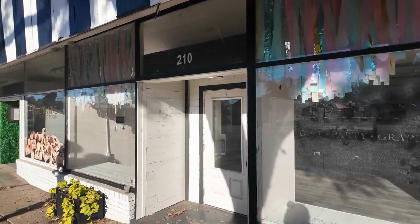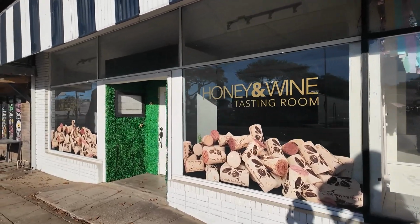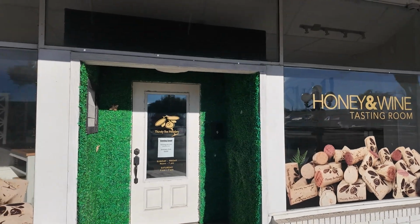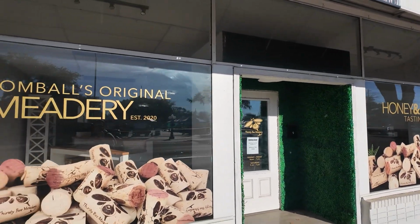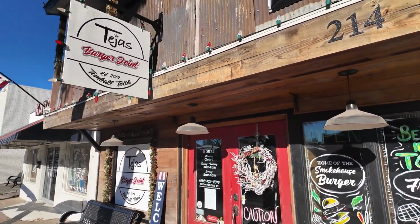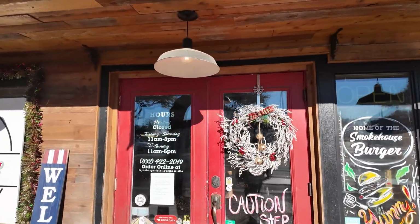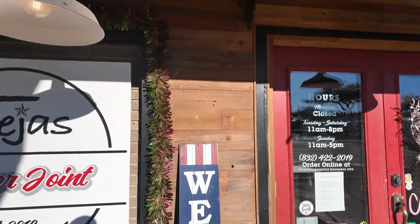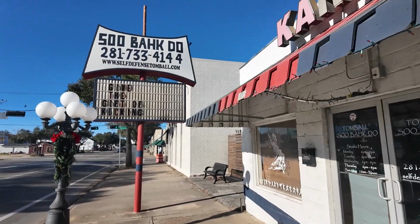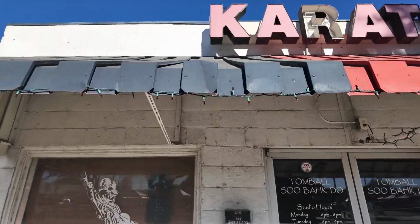Yeah, unfortunately, there are some businesses which are not in business right now, but that doesn't mean there can't be one in the future. Honey and Wine Tasting Room. It looks like they're about to start up their business in a couple days, right after New Year's. Got the Tejas Burger Joint. If you're looking for a delicious burger, that's a good place to go to. And then it got Subak Do, self-defense. It's a place to learn some karate.